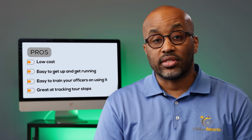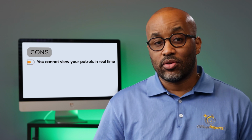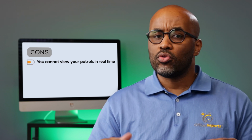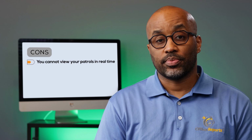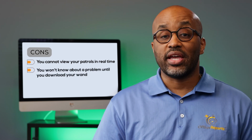Now let's talk about the cons. The cons to these types of wand tour tracking systems are, one, generally speaking, the systems are not connected to the internet, so you cannot view those patrols in real time. Second, the wand has to be downloaded in order to view the data.